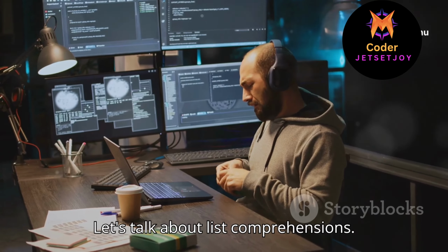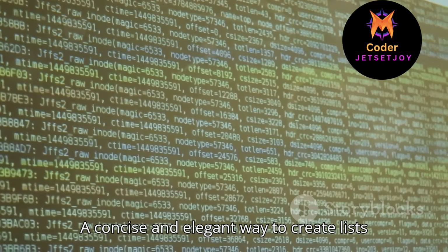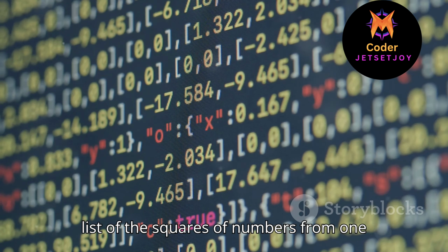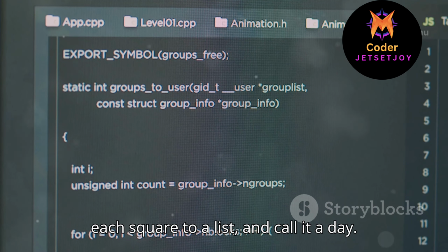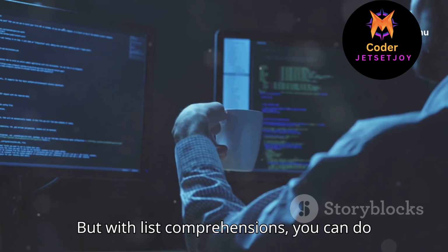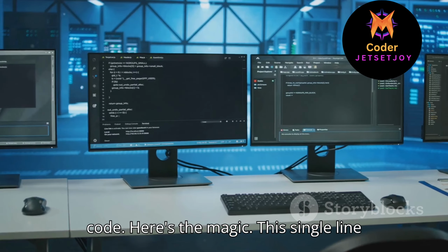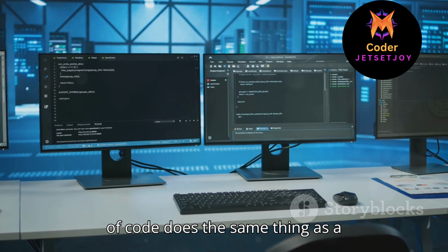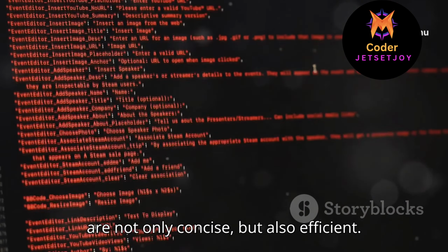Let's talk about list comprehensions. A concise and elegant way to create lists in Python. Imagine you want to create a list of the squares of numbers from 1 to 10. You could write a for loop, append each square to a list and call it a day. But with list comprehensions, you can do this in a single readable line of code. Here's the magic. This single line of code does the same thing as a multi-line for loop. List comprehensions are not only concise, but also efficient.